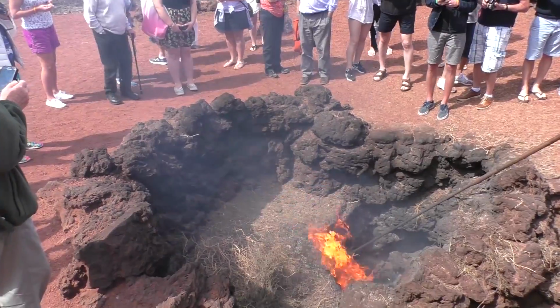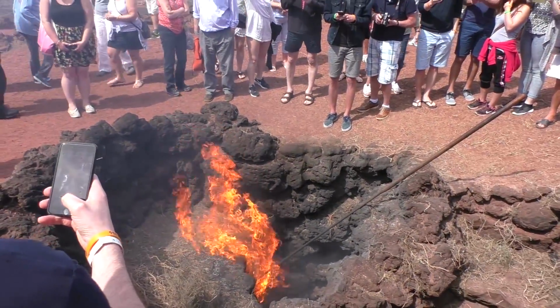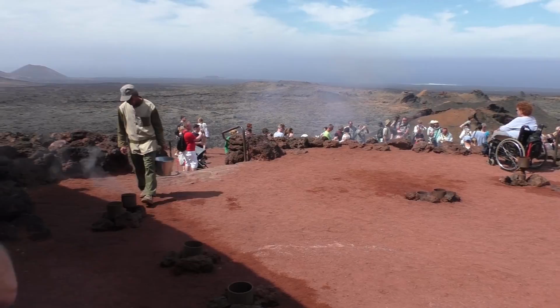So you can see how quick it burns. Once you finish with the pictures, we go.